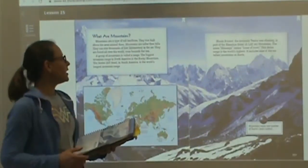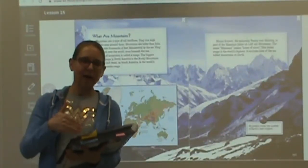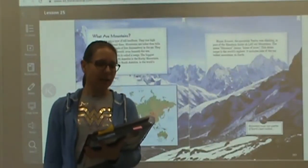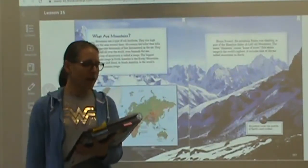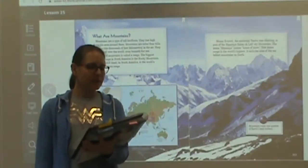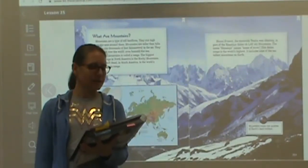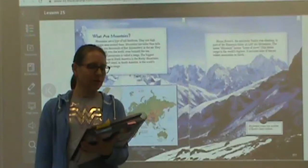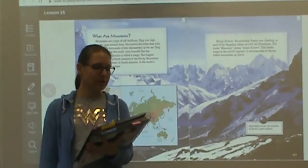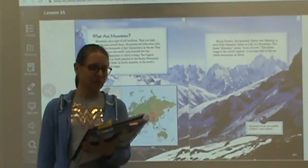Page 350. Another heading, What are mountains? So now we're going to backtrack and learn a little bit about this mountain. Mountains are a type of landform. They rise high above the area around them. Mountains are taller than hills. They can rise thousands of feet in the air. They are found all over the world, even beneath the sea. A group of mountains is called a range. The biggest mountain range in North America is the Rocky Mountains. The Andes in South America is the world's longest mountain range.